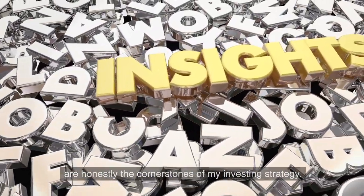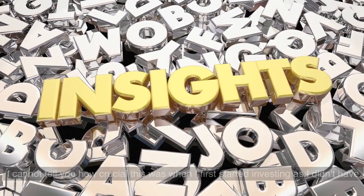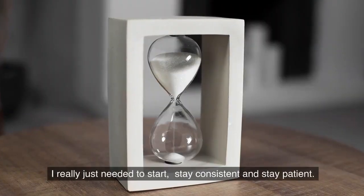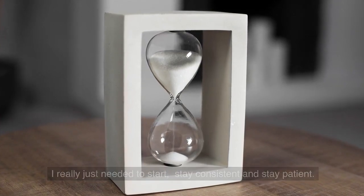I say these tips because they are honestly the cornerstones of my investing strategy. I cannot tell you how crucial this was when I first started investing, as I didn't have to be so selective in what I chose to invest in. I really just needed to start. Stay consistent and stay patient.